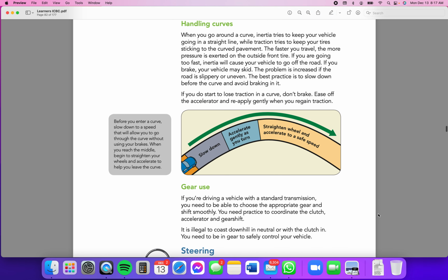Handling curves. When you go around a curve, inertia tries to keep your vehicle going in a straight line, while traction tries to keep your tires sticking to the curved pavement. The faster you travel, the more pressure is exerted on the outside front tire. If you're going too fast, inertia will cause your vehicle to go off the road. If you brake, your vehicle may skid. The problem is increased if the road is slippery or uneven. The best practice is to slow down before the curve and avoid braking into it. If you do start to lose traction in the curve, don't brake. Ease off the accelerator and then gently reapply when you regain traction.